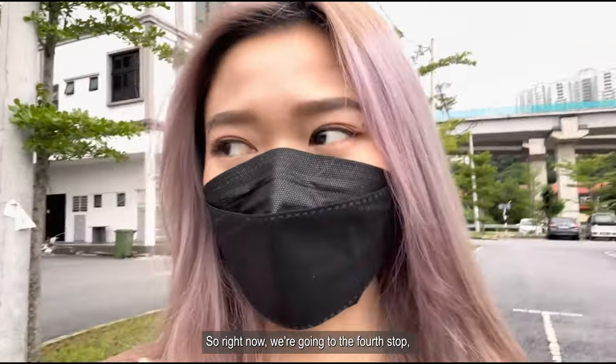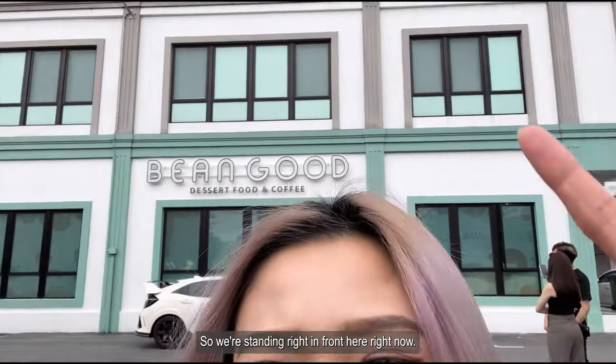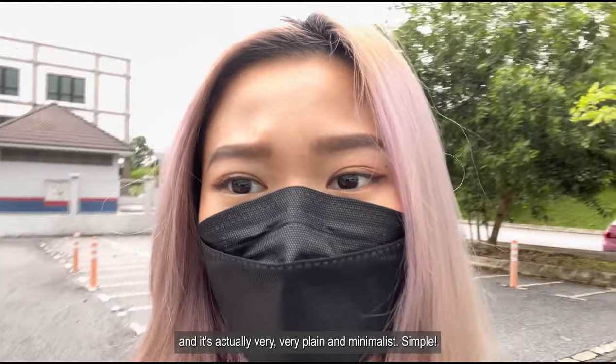So right now we're going to the fourth stop, which is Bean, good dessert food and coffee. So we're standing right in front here right now. It's an interesting design concept. It's actually very, very plain and minimalist. Simple.